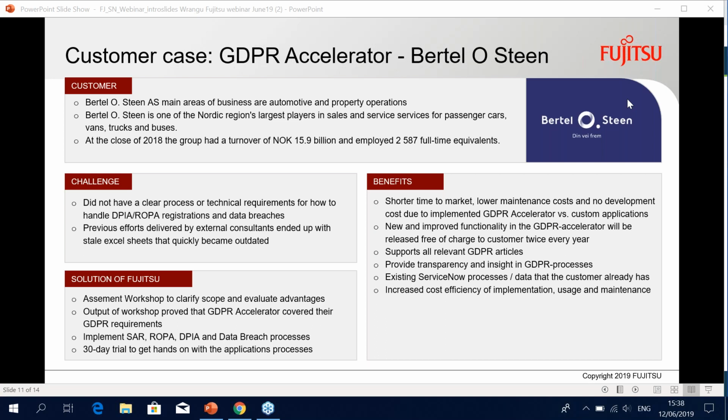It's not only for Bertelostem but also for other customers that they seem to know that they need to do something in order to become compliant with the rules, but it's difficult to figure out in which system and how those processes are supposed to be conducted. Now, the GDPR Accelerator, to an extent, dictates how you can do that in a proper way. And part of the challenge was also to figure out which of these solutions were most cost efficient. The reason our customers come to us is because we already deliver ServiceNow, and their first question is always, can we build something in ServiceNow that can handle the GDPR processes?